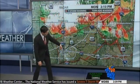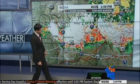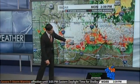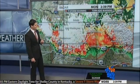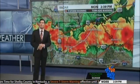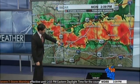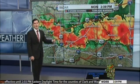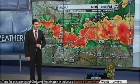All of these storms diving down to the south rapidly at a pace around 30 to 40 miles an hour. And that's why areas of eastern Jefferson County, Oldham County, all of the areas that experience flooding now have to watch out for potentially some more. We do have a flash flood warning, which includes Oldham County, it includes eastern Jefferson County, and that's until 5 o'clock later on this afternoon. We also have that severe thunderstorm watch until 8 o'clock later on this evening.